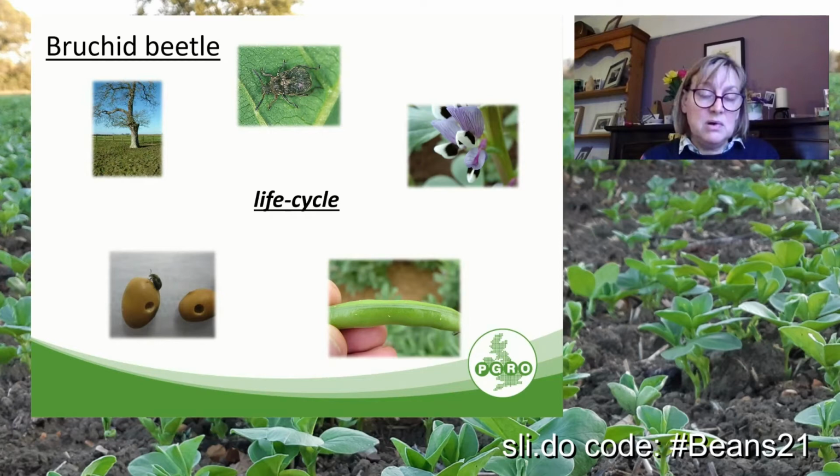And once they're in the crop, they start to lay eggs as soon as the pods form on the bottom of the plant. And after that point, it's not possible to control, because there's no really systemic products that control the larvae. So it's important to manage this pest as an adult.